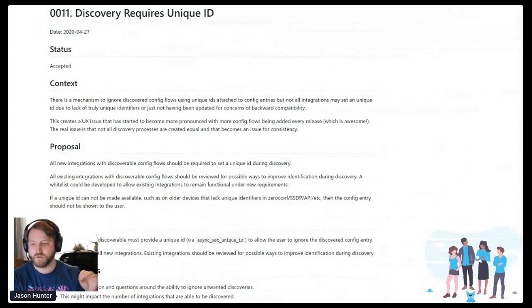And this is probably the most important part. What side effects will this decision have on the project or community, right? And I think as you're coming up with an ADR or a proposal in order to submit to this repo, thinking through the consequences is one of the most important things that we can do. Yes, it's going to solve a problem in one way, but what are unintended side effects or what are things that could happen otherwise? So discovery requires unique ID is one that I just pulled as an example.